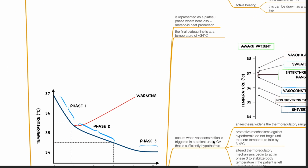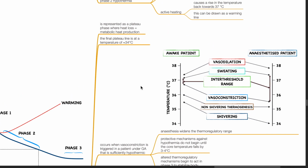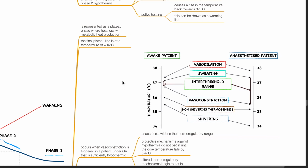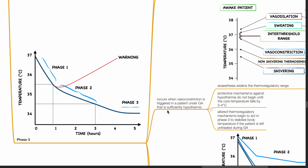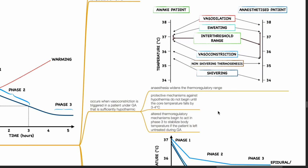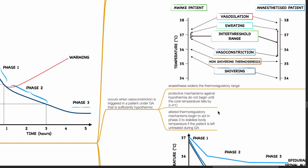Phase 3 hypothermia is represented as a plateau phase where heat loss equals metabolic heat production. The final plateau line is at a temperature of about 34 degrees Celsius. Phase 3 occurs when vasoconstriction is triggered in a patient under general anesthesia that is sufficiently hypothermic. Anesthesia widens the thermoregulatory range. Protective mechanisms against hypothermia do not begin until the core temperature falls by 3 to 4 degrees Celsius. Altered thermoregulatory mechanisms begin to act in phase 3 to stabilize body temperature if the patient is left untreated during general anesthesia.